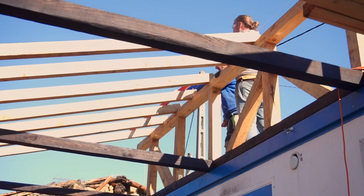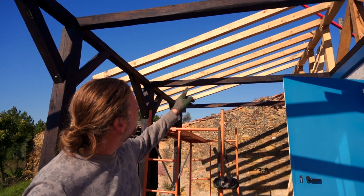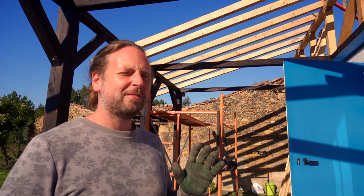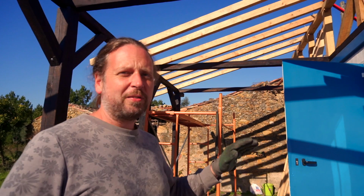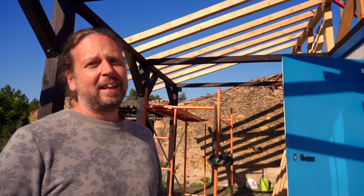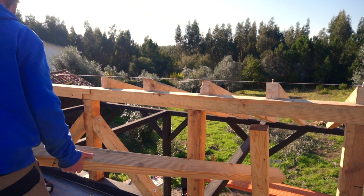So we have just managed to get the first six, are they six? I think there's more. One, two, three, four, five, six, seven. We have now done seven rafters and I'm very, very happy. They're sitting very properly, it's feeling very secure. And so now we have nine more rafters to do on this side. And so after our cup of tea, we're gonna head back up there and we're gonna do all nine at the same time.